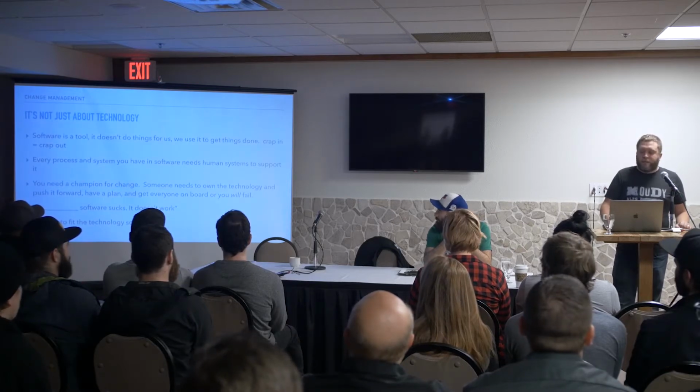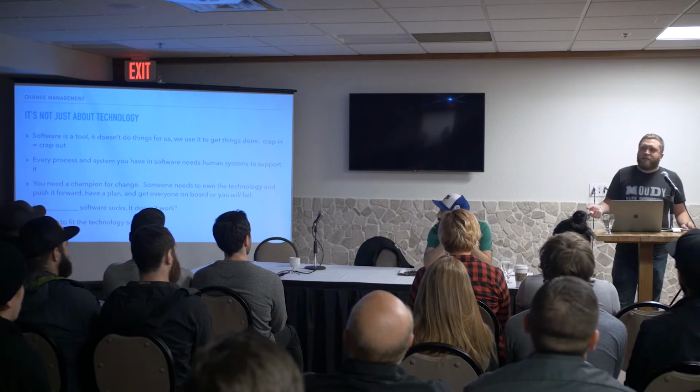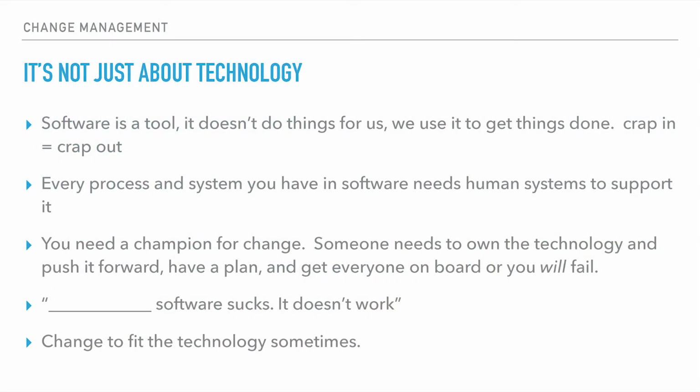Probably the biggest thing to remember, for folks who haven't implemented software systems in a company, is it's not just about the technology, right? Technology is a tool. You don't just install it and then it magically does stuff for you. It's a tool we use to get things done. Crap in is crap out.